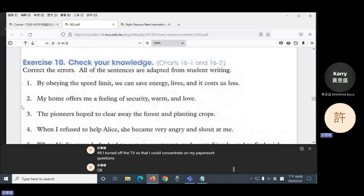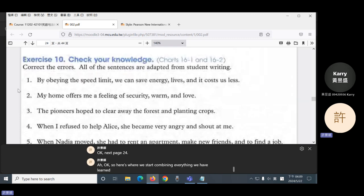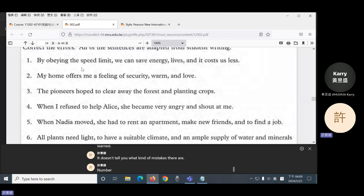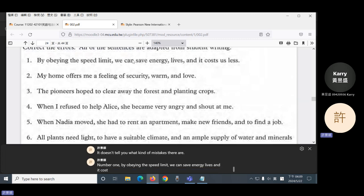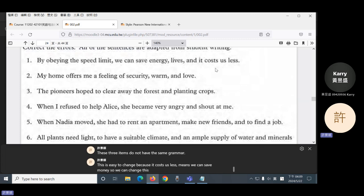Okay, next page, 24. Okay, so here's where we start combining everything we have learned. It doesn't tell you what kind of mistakes there are. Number one, by obeying the speed limit, we can save energy, lives, and it costs us less. Okay, so this is a mistake in parallelism. These three items do not have the same grammar. This is easy to change because it costs us less means we can save money. So we can change this. We can save energy, lives, and money.